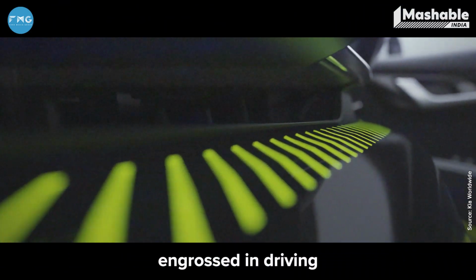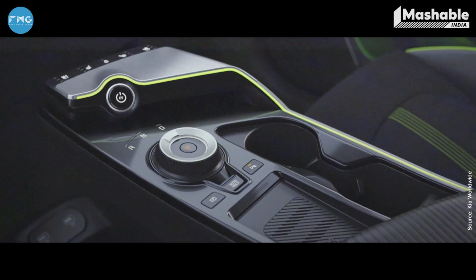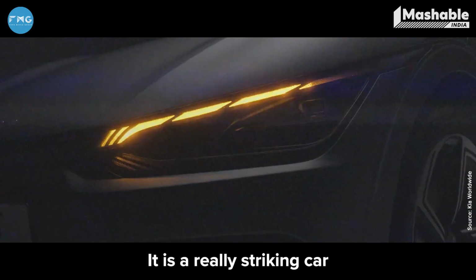I was so engrossed in driving and mesmerized by the car that I didn't press record on the GoPro. It is a really striking car.